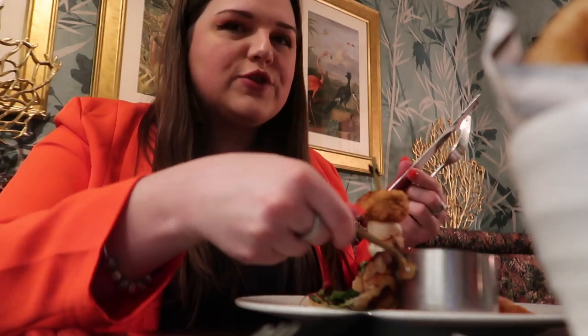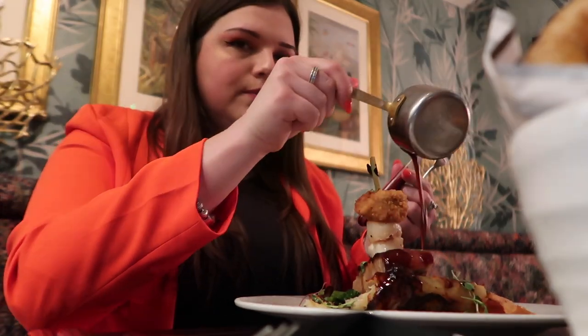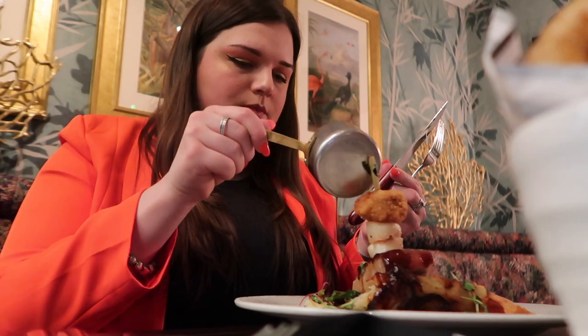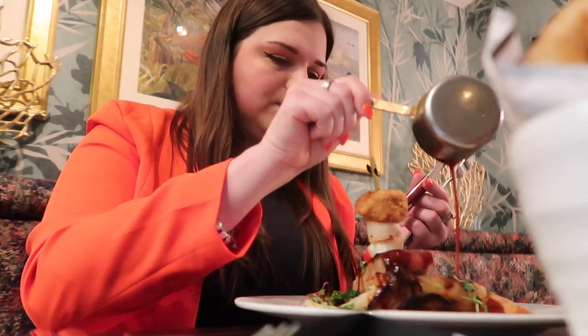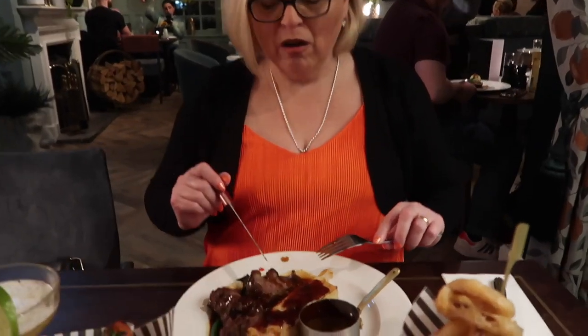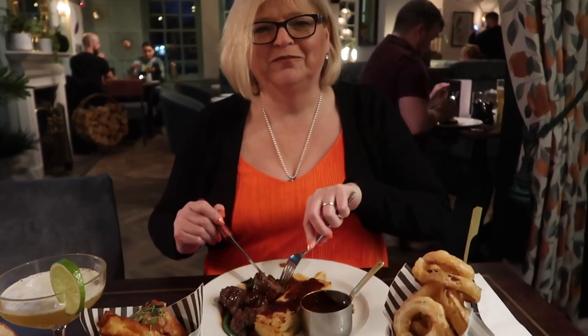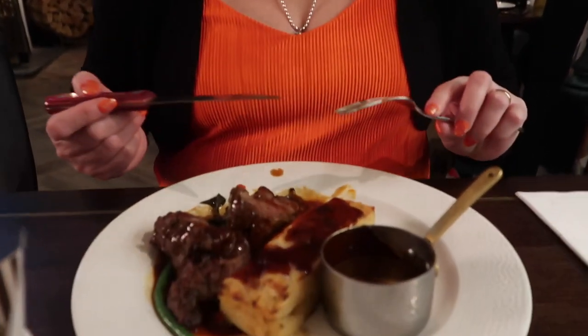I'm going to do what you've done actually, the pork. Keep it open. It's amazing. What's yours like? Oh, it's absolutely amazing. Lamb is cooked to perfection. And the dolphin wild potato is gorgeous. Love it. Nice.